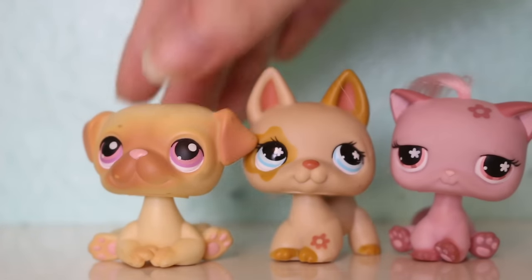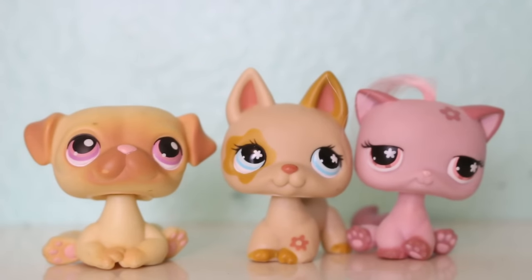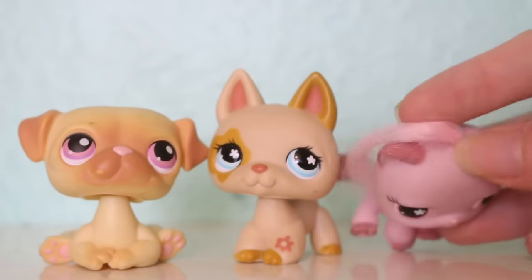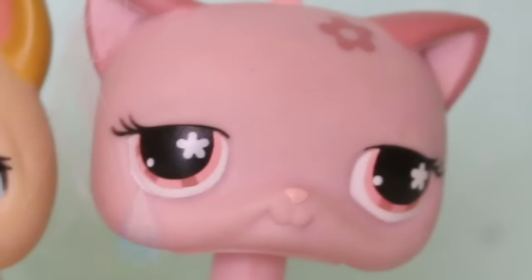I don't know what it is about these three, but they just caught my eye. I don't have any of them in my collection, so I'm really happy to add them. I love the little gradient here. The colors on both of these are super cute. And also, I just really like the little pink floof of hair, even though hairy LPS are a little ugly.